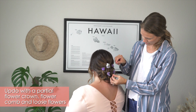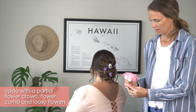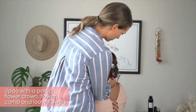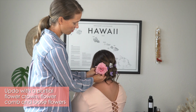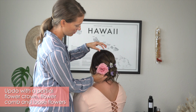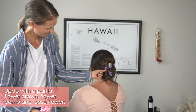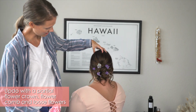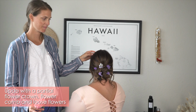And I didn't do the bigger flower on this, but I can quickly hold it there to show you what it would look like. So I would probably place it here, but I feel like it's just competing with the bun. So we want to make sure her hairstyle isn't fighting with the flower to make an appearance. So that is it. An updo with some loose flowers pinned into it.